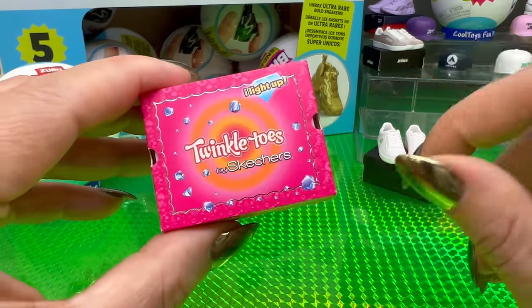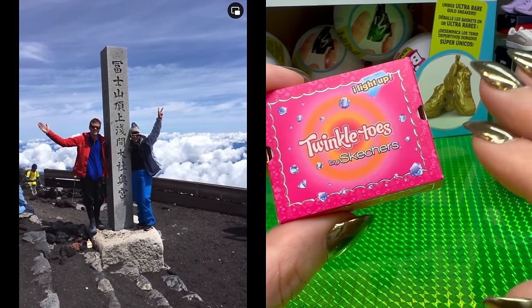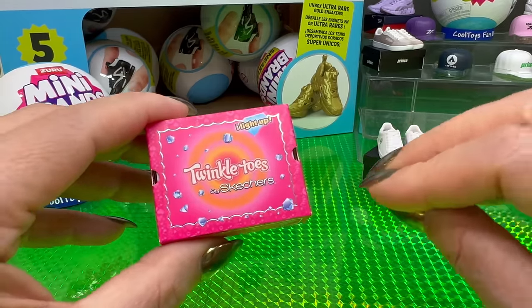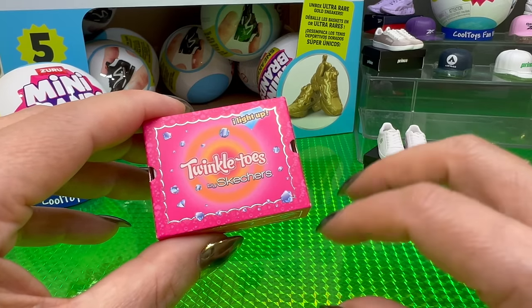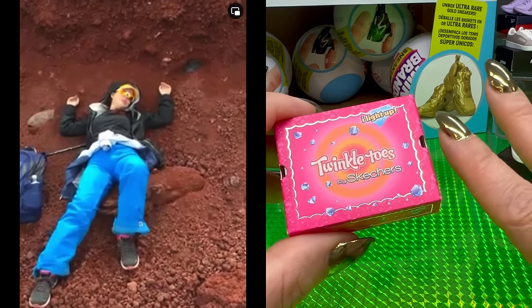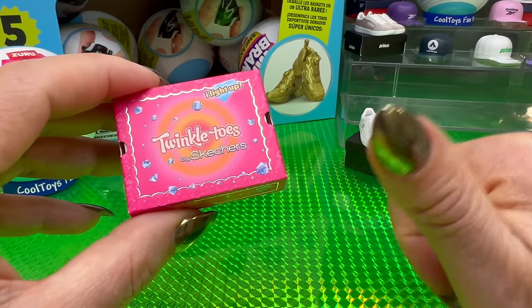We went up and down Mount Fuji, all the way up, all the way down, and my feet were like nothing. Like they just woke up that day because the Skechers were so, so good and they kept and protected my feet so well. And I tell you, going up Mount Fuji, it's not like, okay, I walk in the park. It's not, okay? It is not. So Skechers for me are amazing, amazing.